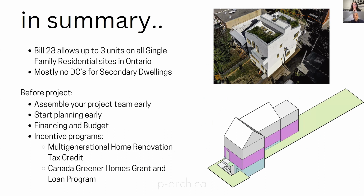And then why did I bring up DC's, development charges, in the first slide? At least in the city of Hamilton, and as I'm aware in most other municipalities, there are no development charges for up to 2 secondary dwellings in addition to the primary dwelling. So we can do 3 units. There's no development charges. That's important.